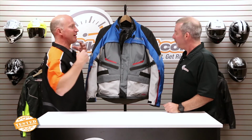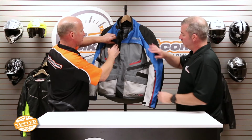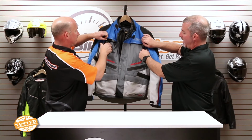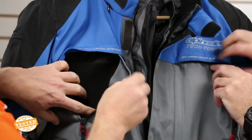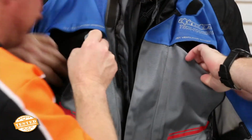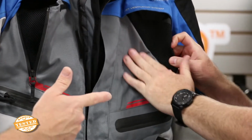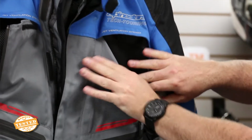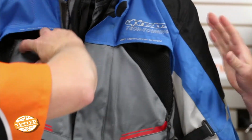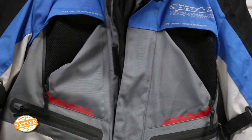The ventilation, that's obviously not something you're doing on the fly, because I actually had to close up a couple of your vents that were open. I mean, that's substantial. These vents, Alpinestars calls them the jet ventilation system. It's JVS. JVS to those in the know. It's written right on the pocket, so they're very proud of this design. This jacket, I will definitely give an A+ on ventilation.